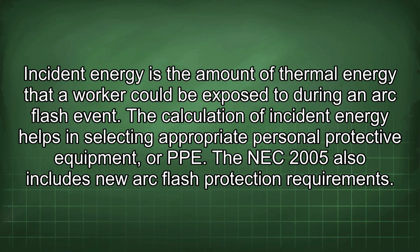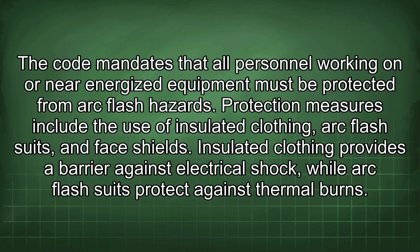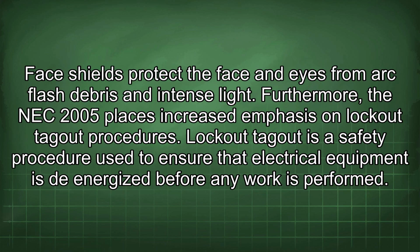The NEC 2005 also includes new arc flash protection requirements. The code mandates that all personnel working on or near energized equipment must be protected from arc flash hazards. Protection measures include the use of insulated clothing, arc flash suits, and face shields. Insulated clothing provides a barrier against electrical shock, while arc flash suits protect against thermal burns. Face shields protect the face and eyes from arc flash debris and intense light.